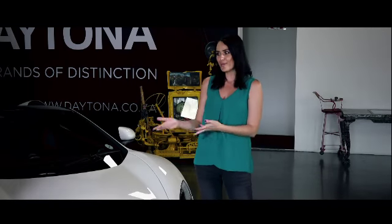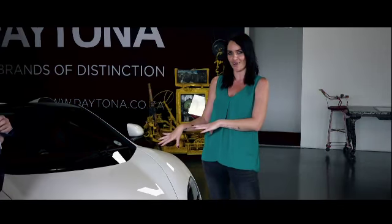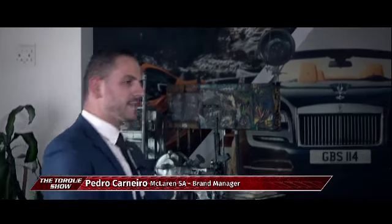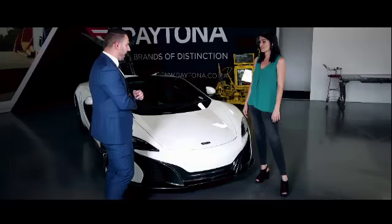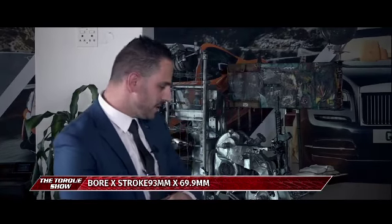I've just met up with Pedro, and he's the brand manager of McLaren South Africa, and he's going to tell us more about this gorgeous car. I'm absolutely smitten. Do tell us more. So you should be. So what we've got here is the McLaren 650S Spider, introduced in South Africa back in 2015, and without a doubt still one of the most popular cars that we've launched to date.